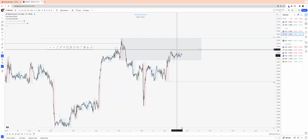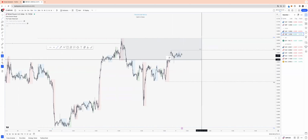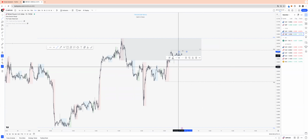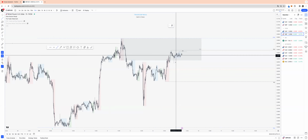If you line this up with the idea of EU and the idea that Asia highs are still intact here, and New York, or sorry, previous daily highs are still intact, then bro, literally in front of where I wanted to draw.